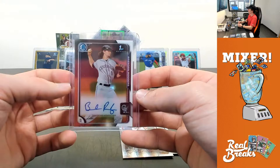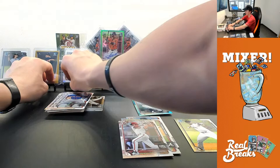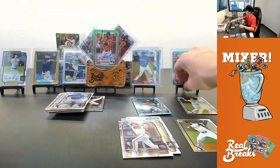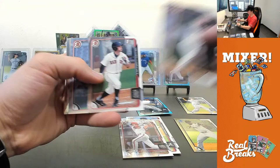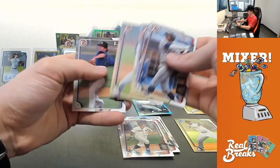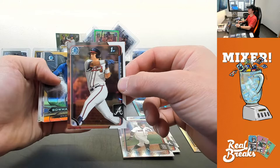Awesome hit. I'm still holding on some hope for Brendan Rogers. I really like that card. Nice one here. And our showcase is getting loaded up pretty nicely. Andrew Benintendi, first Bowman paper. Austin Riley for the Braves, first Bowman chrome.